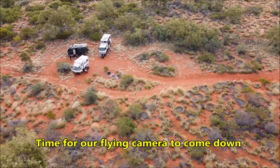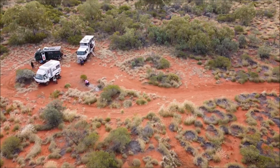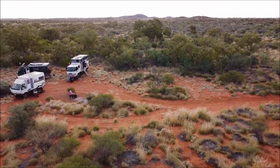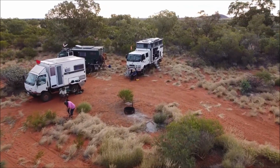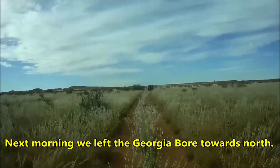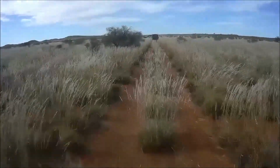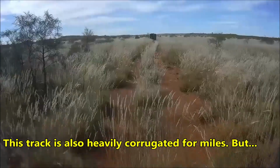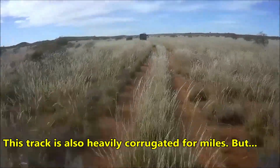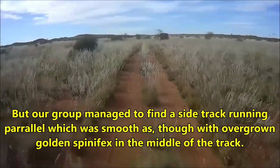Time for our flying camera to come down. Next morning, we left the Georgia Bore camp towards north. This track is also heavily corrugated for miles, but our group managed to find a sidetrack running parallel, which was smooth, though with overgrown golden spinifex in the middle of the track.